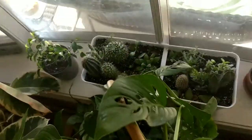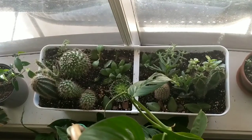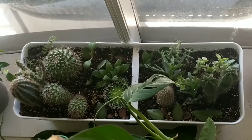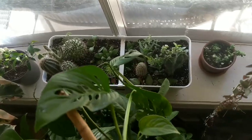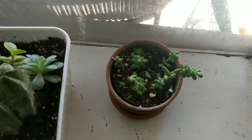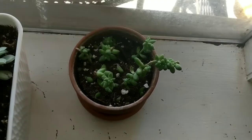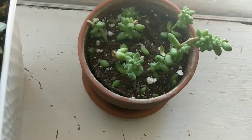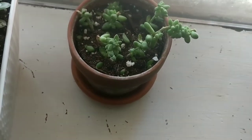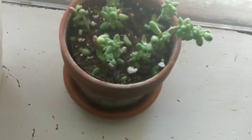Back in here, let me try and get you an overview. This is my little cacti succulent garden. I had all these cacti outside separately this summer, but before bringing them in, I wanted to pot them up together. And here is a very sad donkey's tail sedum arrangement thing. I'm not giving up on him. One day it'll look good.